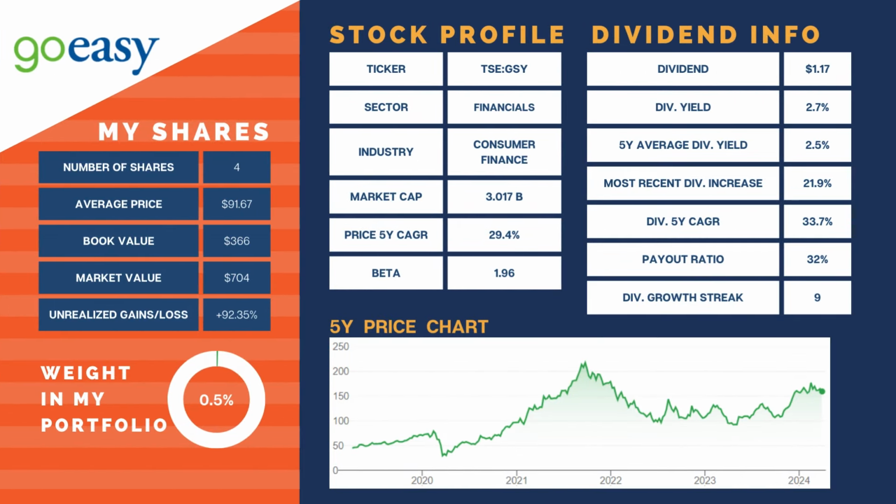Next is GoEasy Ltd. It is our one consumer finance company that makes up 0.5% of our portfolio. We have a great cost basis, but failed to build out the position before it broke out. We want this at 5% of our portfolio. It reports Q1 earnings on Tuesday, May 7th, after markets close.